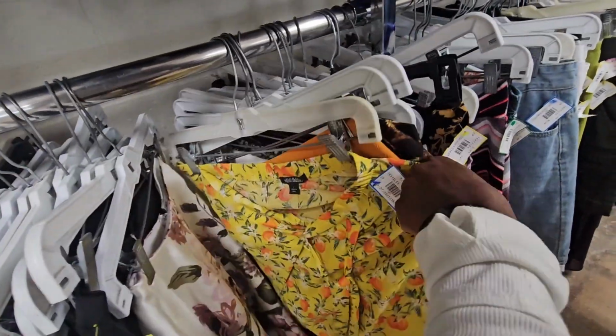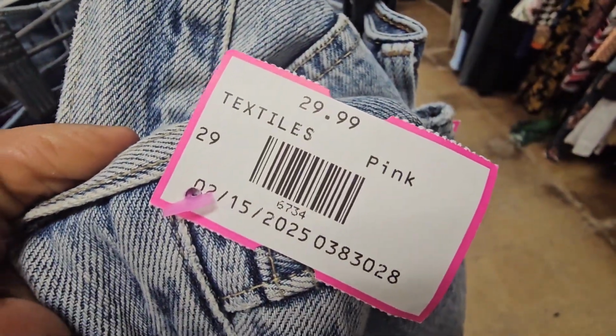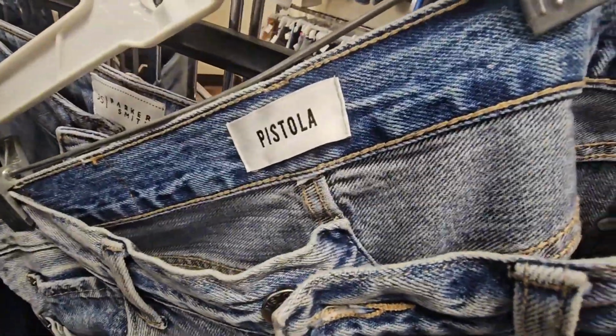I would only pick that up at the Goodwill outlet. Are any of you still having luck selling LuLaRoe? I used to do actually pretty well selling it. Maybe like 2019, 2020. Not so much. Pistola jeans, a brand I really like to sell. I learned about it when I first got my Revolve palette. $30.